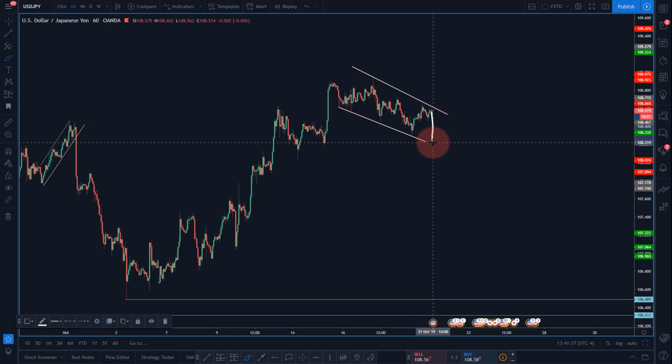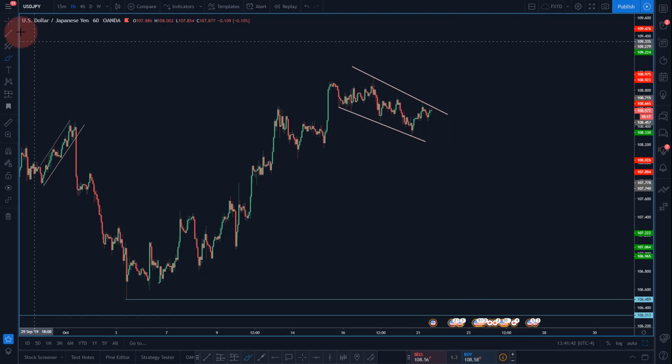The fourth, the fifth, and then it's just what's going on. You don't want to just keep taking those all the way down. You're going to take losses if you do that.